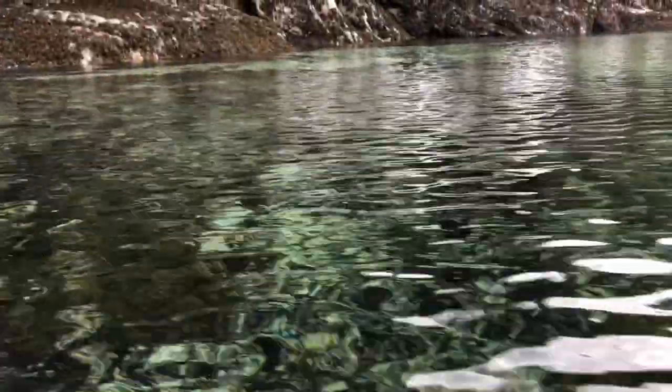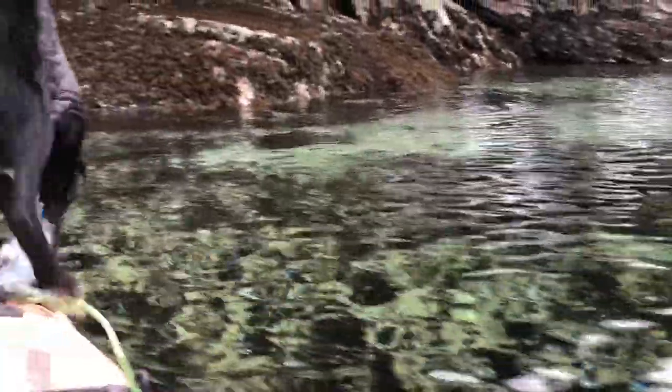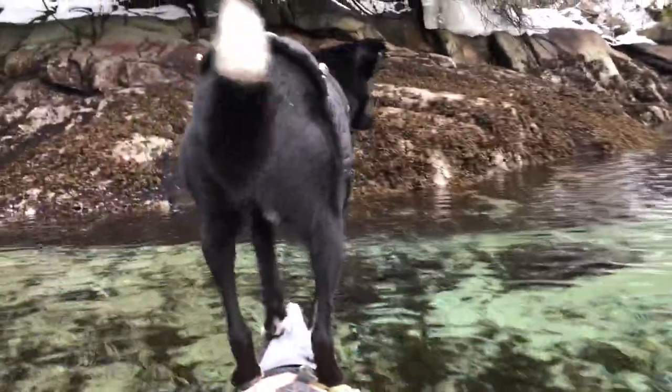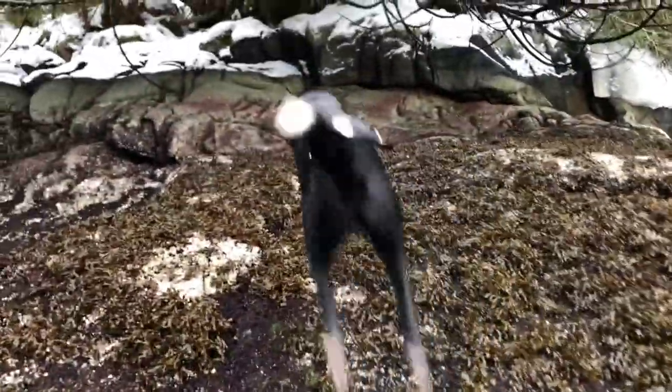Yeah. Crystal clear water. Wow. Ranger, are you gonna jump off? Whoa.